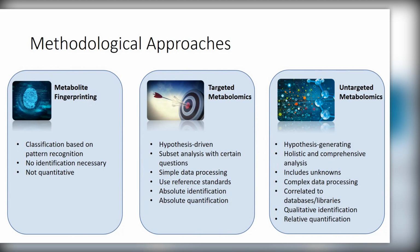The second approach is targeted metabolomics. Targeted metabolomics focuses on a subset of known metabolites. The data processing is relatively simple. It uses reference standards. We're looking at absolute quantification and proper identification.